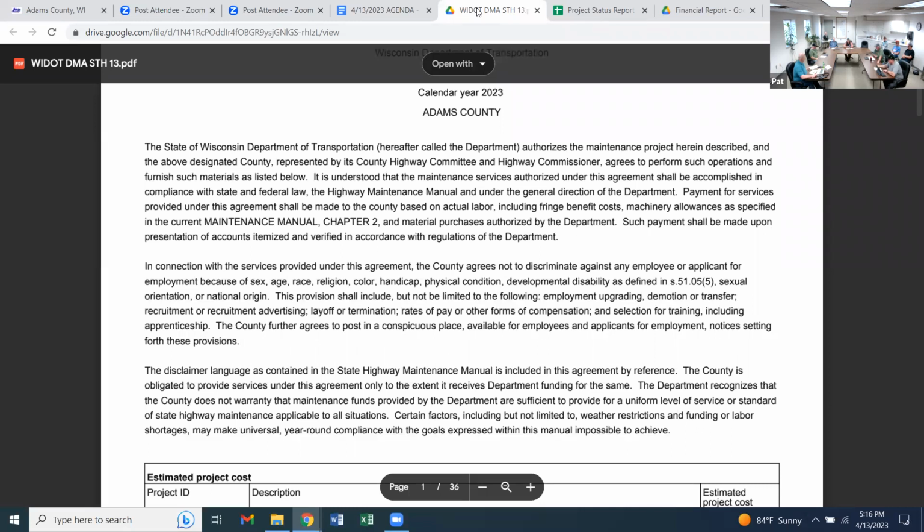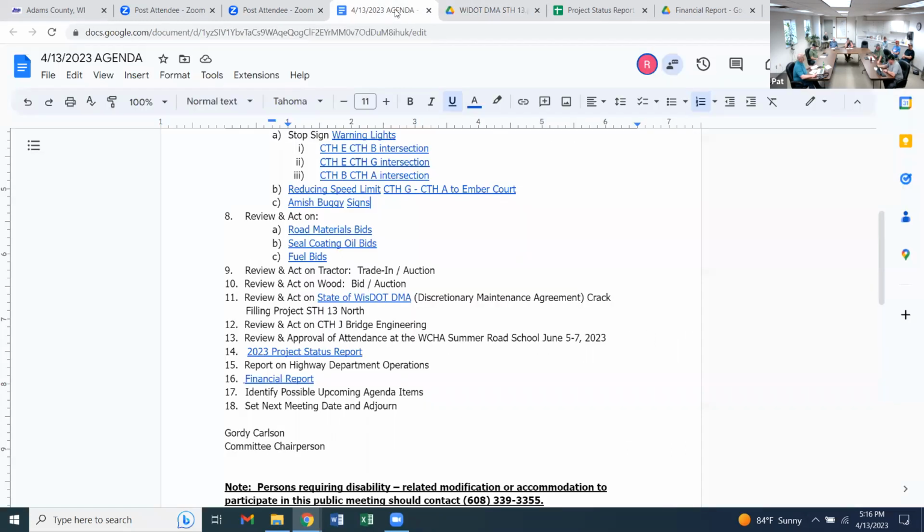Review and act on wood bid and auction. The question is the wood pile. You can see it from here, but you don't have to get up and look. It's excess wood that has come off of our brushing efforts at County Z. Some of the landowners just don't want their wood and they ask us to dispose of it. Some of it just gets chipped and then some of it comes back here. That stuff is in a pile out here. I believe we have approximately 30 plus cord out there.